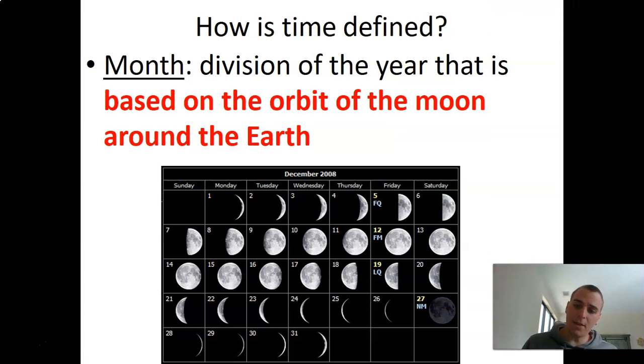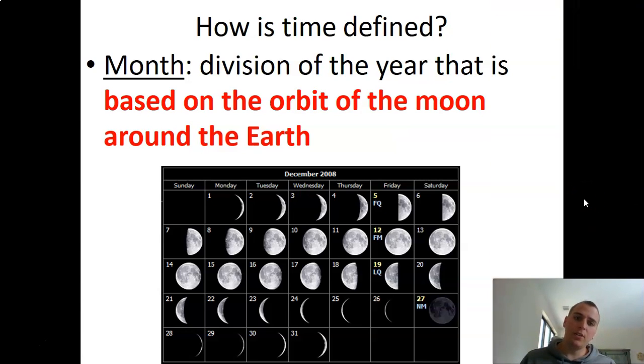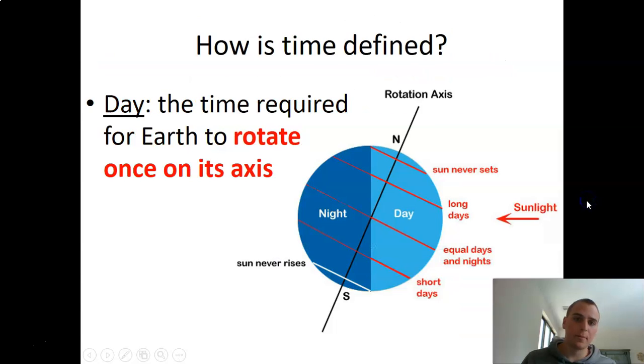A month is the division of the year that is based on the orbit of the moon around the Earth. The reason we get one full moon a month is because it's based on the orbit of the moon. If you've never noticed, the root of the word month is moon. Moonth. It's all about the stages of the moon. And a day is the time required for Earth to rotate on its axis.